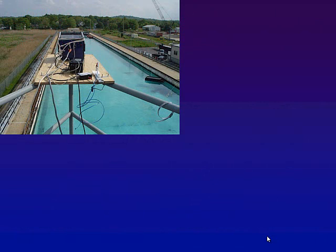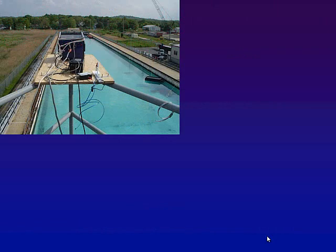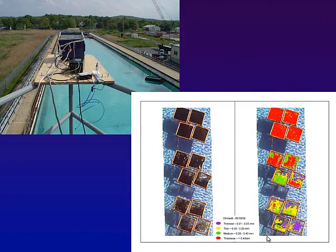This is the original system sitting in a crow's nest over the OHMSETT test tank. That's how we did the imaging. We filled up these targets here with a known amount of oil, so we had an area and volume, and we could predict the thickness. And then we added the thermal camera too.